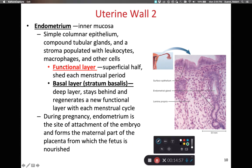So as we look at that third and innermost layer, the endometrium, metrium is the inside of the uterus. Endo meaning in, metri meaning uterus. And it's a mucosal layer. And this is going to be made up of a columnar epithelium with lots of compound glands. And these compound tubular glands are going to be referred to as uterine glands or endometrial glands, and they secrete something known as uterine milk.